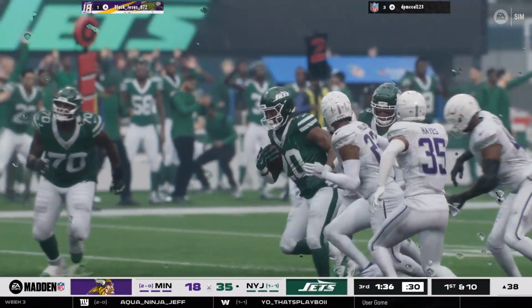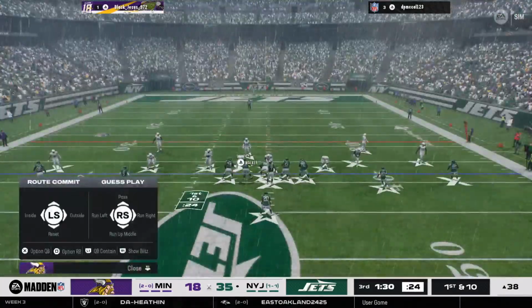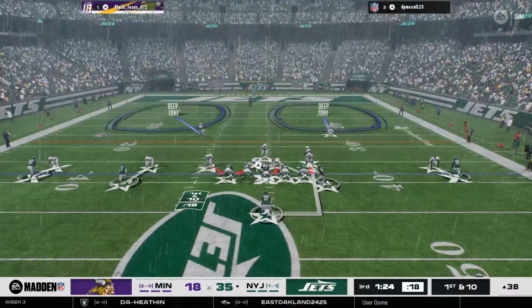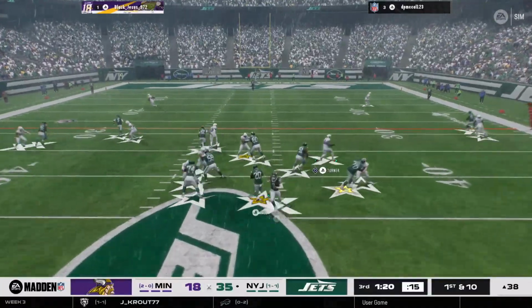It's too early at this point, Mike, to really start thinking about the clock. You definitely don't want to go into a shell. But now this is the point in the game where having a good ground game really starts to take over. You throw to get the lead, but man, once you get it, that ground game, that's what finishes the game off.